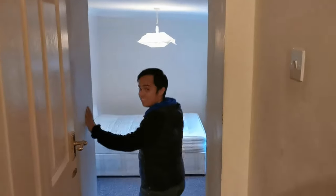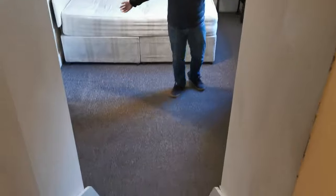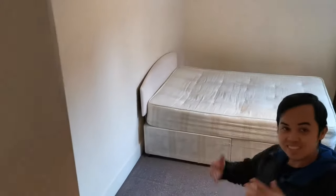And this is one of the rooms. Yeah, we're not gonna go inside too much because this is not my room. Just showing you. This is one of the rooms. Okay.